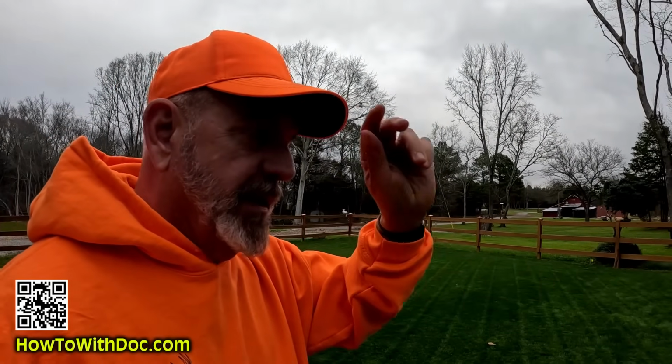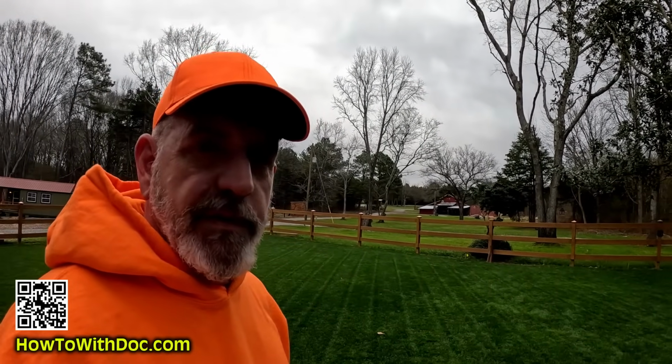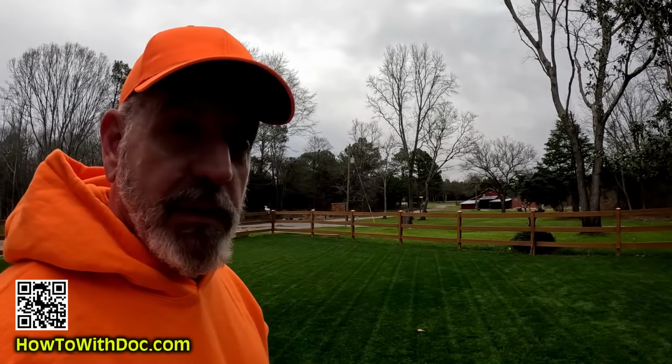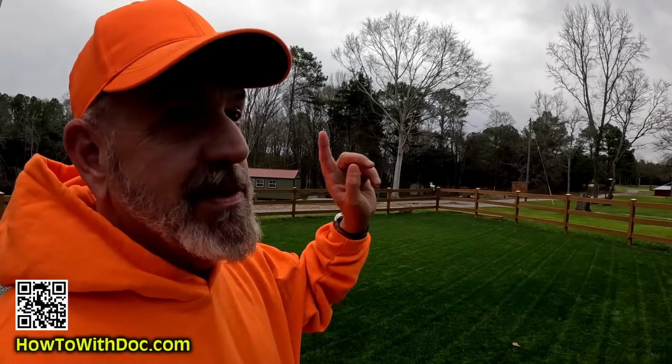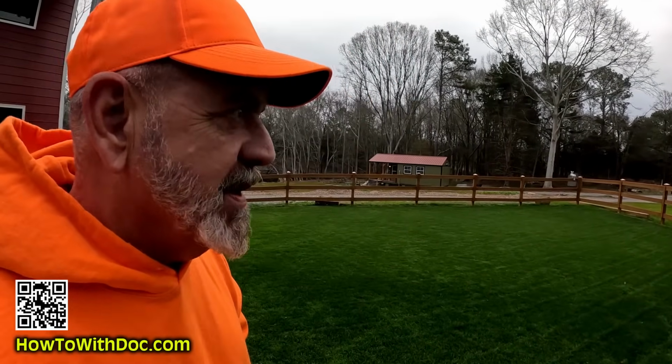So as you can tell, it is 3:30 in the afternoon and it looks like winter. It got cold. It was 23 degrees this morning. Idiot me was in the deer stand this morning at 23 degrees.